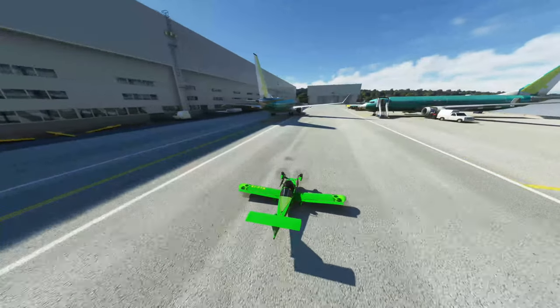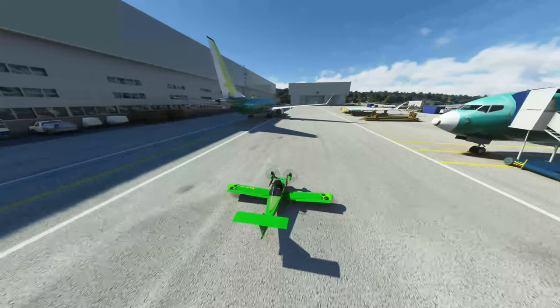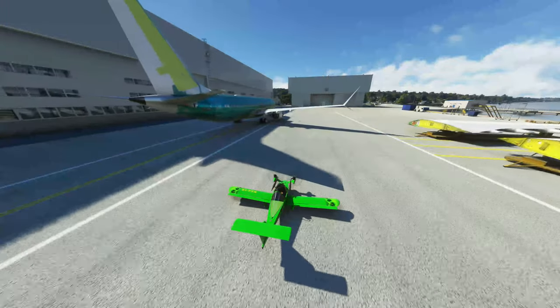Japan 725, Echo 5 Gateway, information Mike. Japan 725, runway 34, taxi via Golf Sierra, hold short of Sierra 7. Where will we put it? Short of Sierra 7 to runway 34 left, Japan 725.